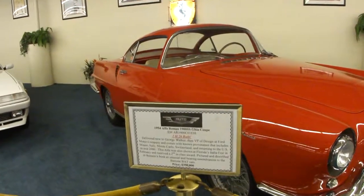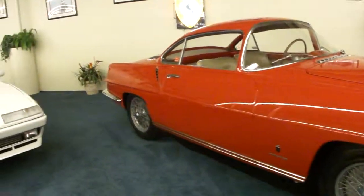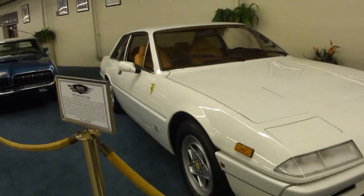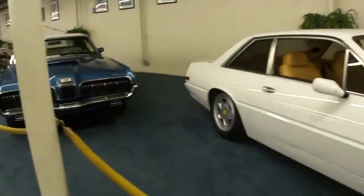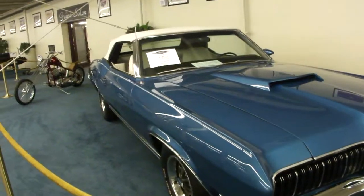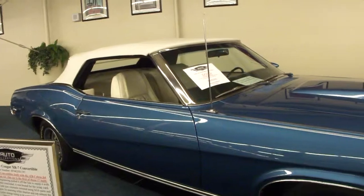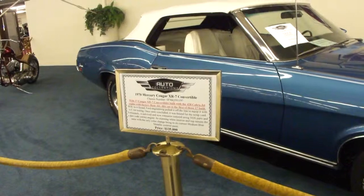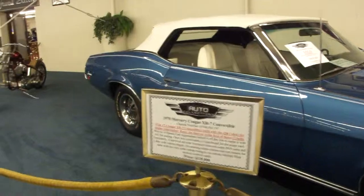'54 Alfa Romeo, 1900 SS Ghia Coupe. There's a Ferrari. 1987 Ferrari 412 Coupe. They sell the cars here. That one's sold. And it's a 1970 Mercury Cougar XR7. And the price tag's $135,000. Man, I should have picked up some of those years ago.